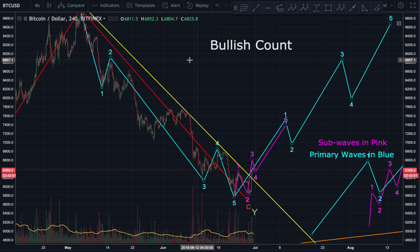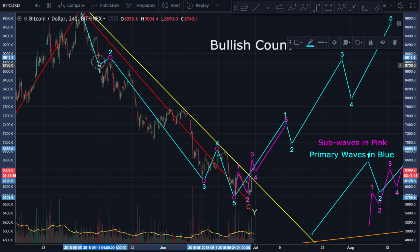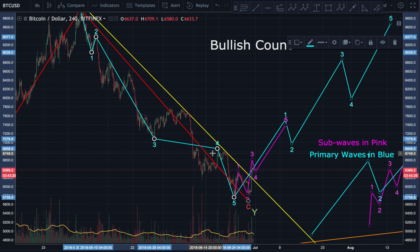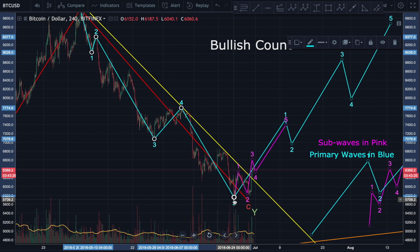My prior count had this as a wave 1, this as a wave 2. That is still valid. You could still count it that way. But when I did that count, I was on vacation. I was rushing a little bit. That's not an excuse. Again, this is still a technical count. I could still count it that way, and if I did, this would be wave 3, this would be wave 4. I believe this is how I had it last time, and this coming down for a wave 5. That's still a technical count, still a possibility.